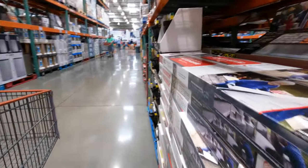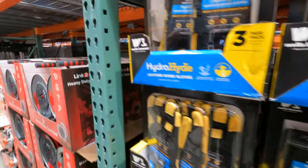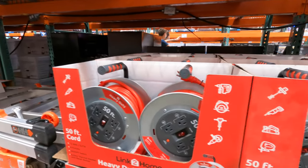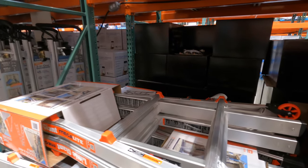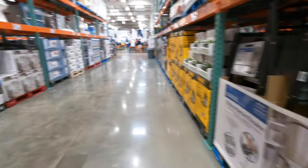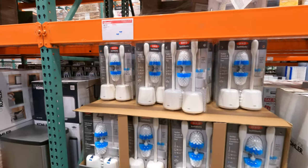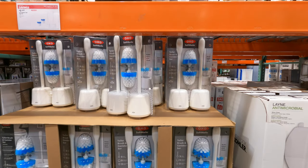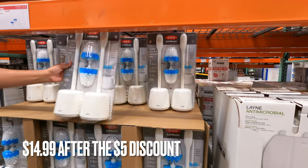Yep, and then the other thing that's on sale is the OXO Softworks Toilet Brush Sets. Those are $5 off for a two-pack. So we are coming up on those pretty soon here. And we're gonna grab some of those because we need a new toilet brush. And so, yeah, I'm happy to see those on sale. Here they are right here. They're $5 off for the two pack. So I guess we'll find out the price when we check out. It's gonna be a surprise. Yeah, it doesn't tell you the price.